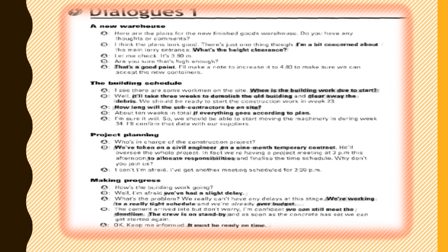The building schedule. I see there are some workmen on the site. When is the building work due to start? Well, it'll take 3 weeks to demolish the old building and clear away the debris. We should be ready to start the construction work in week 23. How long will the subcontractors be on site? About 10 weeks in total, if everything goes according to plan. I'm sure it will. So, we should be able to start moving the machinery in during week 34. I'll confirm that date with our suppliers.